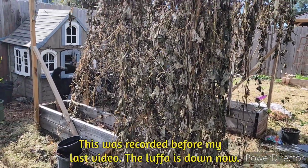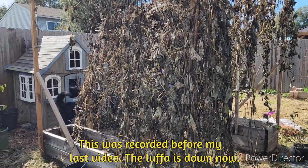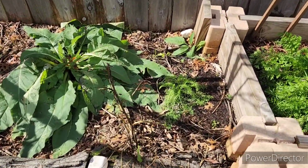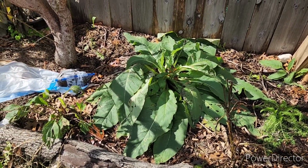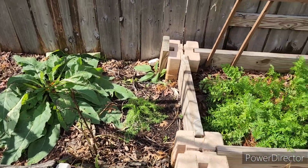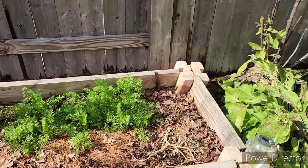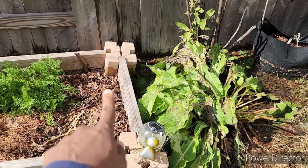I'm waiting for this to dry because it's been raining, to go ahead and just cut it down. I want a pile of dry leaves. And over here, my echinacea needs to be cut down. That one still can give me some good leaves before I cut it back. Carrots look good. You can hear it's still squishy. This comfrey needs to be trimmed back, and I'm gonna throw it probably right in there.